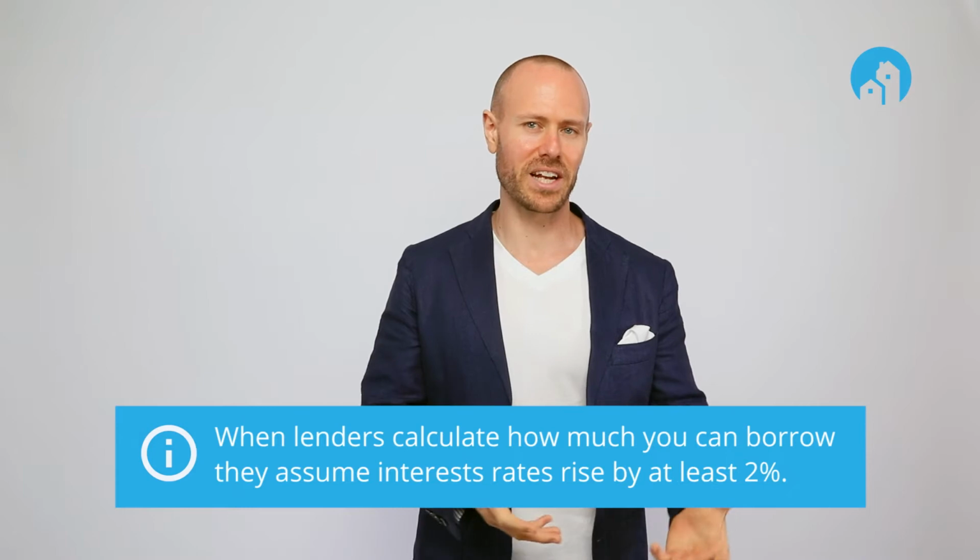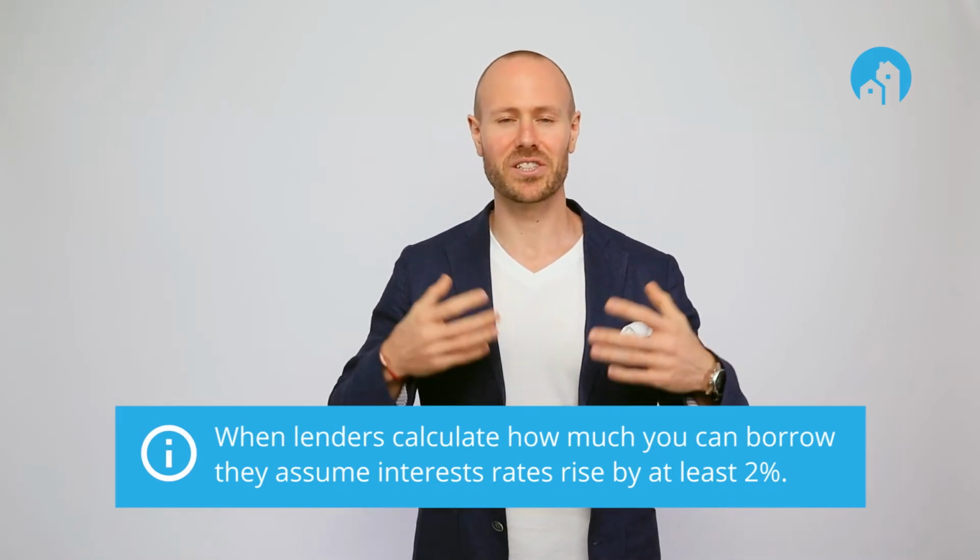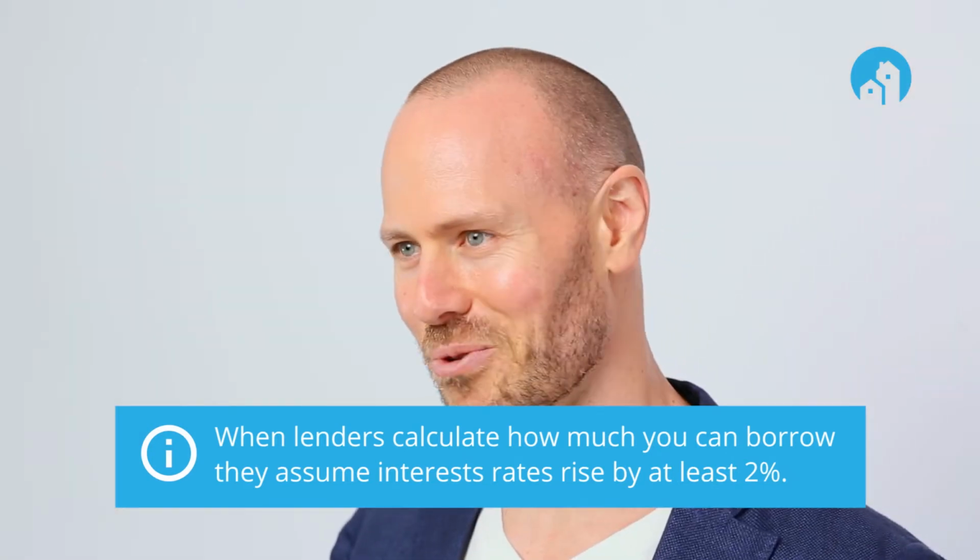The trick is to work out your repayments using an interest rate that's 2% or more higher than your actual rate. If you feel comfortable paying that, then you'll likely be fine, but you can use a higher buffer if you like. When lenders calculate how much you can borrow, they assume interest rates rise by at least 2%. The banks do a lot of things we don't like, but approving loans for people that can't afford them just isn't one of them. Consider if your circumstances will change as well. For example, having a baby may be challenging for your finances.